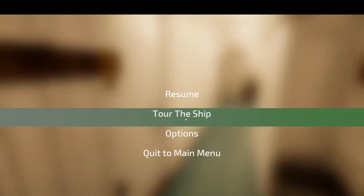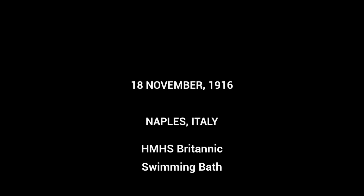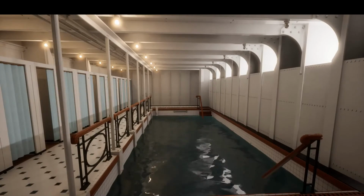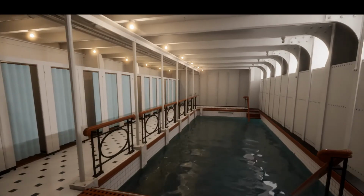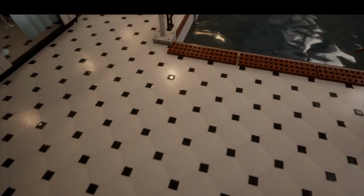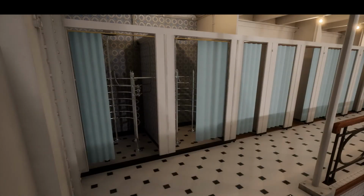Alright. Now we go to HMS. I'm glad to see the pool is still being used. The Britannic deserves some joy in these dark years. True that. This is very similar to what Titanic's and Olympic's pool looked like. Very bare, very basic. The tile was different. It's more like what you saw in that one cupboard in the Regal suite.